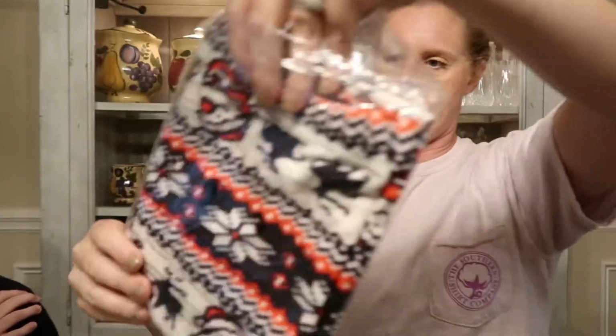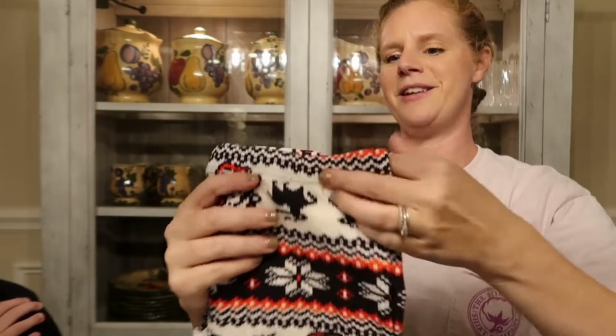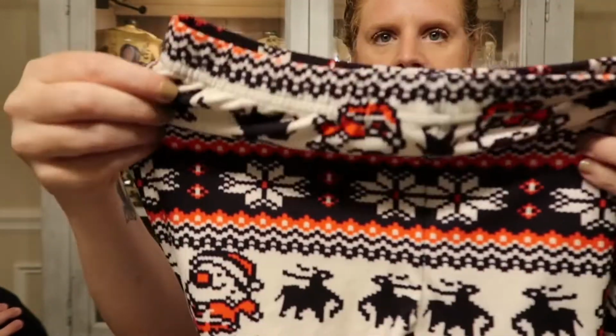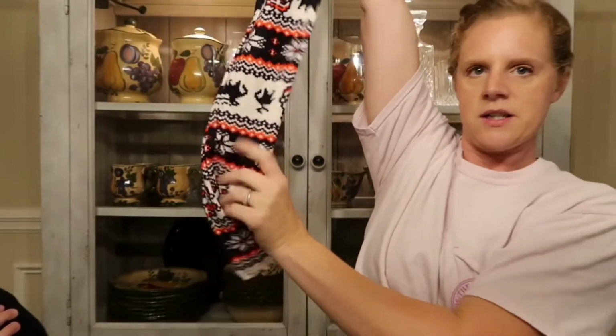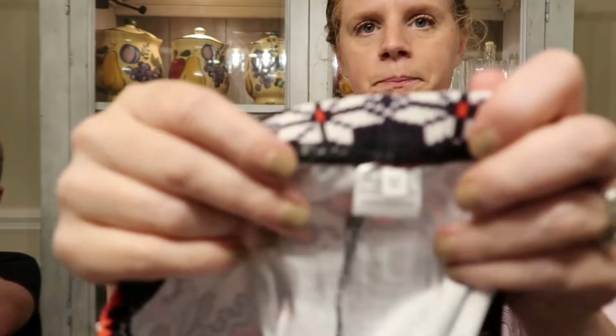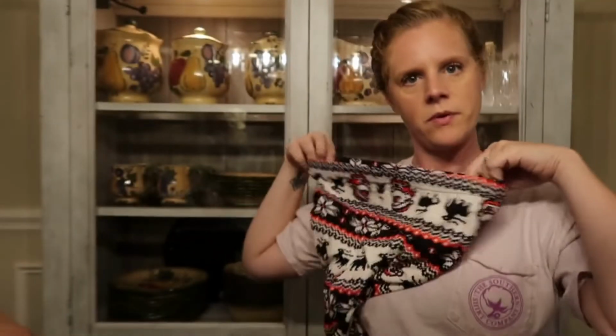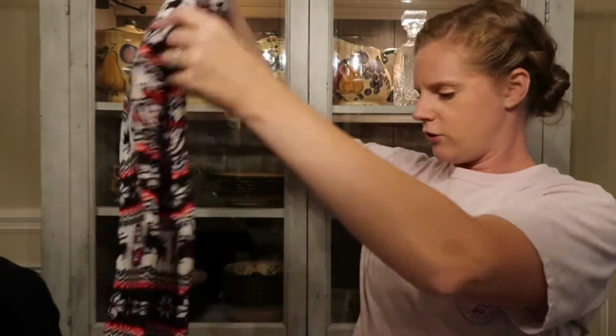We'll go ahead and get them all the way out. These are cute. Alrighty, so they have snowflakes, reindeers, and Santa leggings. So they're full length, and they, what size? Medium. Size medium. Alrighty.